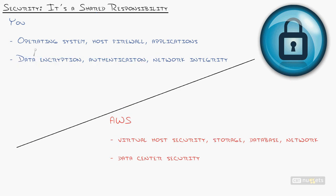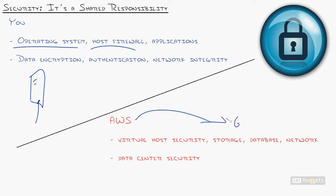So your responsibility is to secure that operating system, to keep up with the patches, to set up a firewall if that's what you are doing. Now you can set it up inside of Windows itself. Windows has a firewall, Linux has a firewall. Amazon Web Services also gives you firewall capabilities with security groups and access control lists, and we'll talk about those later on, but you can also add a host firewall running on your operating system to that. You want to make sure your applications are secure. So for instance, if you're hosting a website on Apache or Internet Information Services, make sure that those web services are patched and kept up to date so that somebody can't get into the application itself and compromise you.